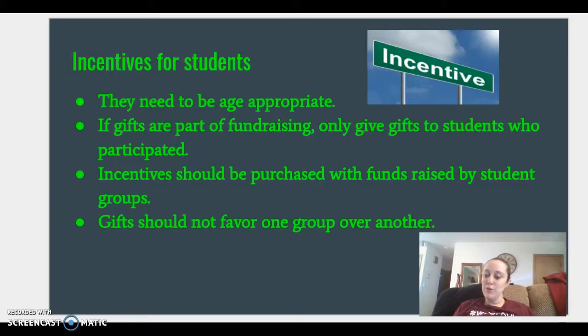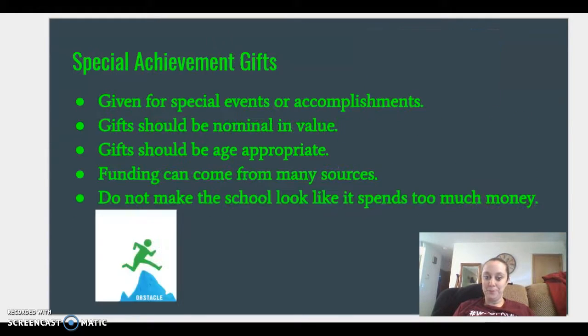If you buy an incentive for a student, the incentive needs to be age appropriate. You're not going to buy a high school student an Elmo sticker book or something like that. If the gifts are part of fundraising, you can only give gifts to students who participated, which is pretty obvious, but I think it's something that needs to be noted. Incentives should be purchased with the funds raised by the student groups. So, you want to make sure that any incentive given, the student had a hand in raising that money. And gifts should not favor one group over another. So it's very important that you're equitable when it comes to giving gifts for students and incentives.